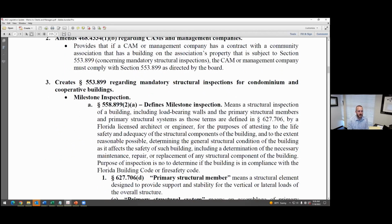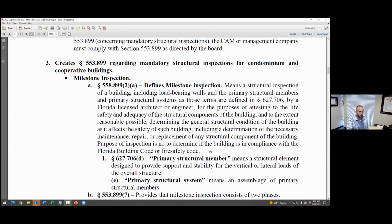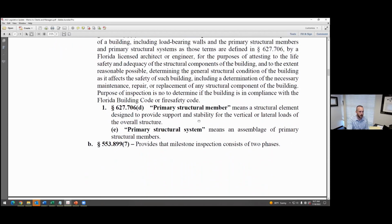553.899 is created, which addresses the mandatory structural inspections for condominium and cooperative buildings. So this is the milestone inspection. It's defined there. It means a structural inspection of a building, including load-bearing walls and the primary structural members and primary structural systems, as those terms are defined. You can go look at 627. It is done by a Florida licensed architect or engineer for the purpose of attesting to the life safety and adequacy of the structural components of the building, and to the extent reasonably possible, determining the general structural condition of the building as it affects the safety of each building, and then a determination of the necessary maintenance, repair, or replacement of any structural component of the building. So the purpose of the inspection is not to determine if the building is in compliance with the Florida Building Code or the Fire Safety Code.